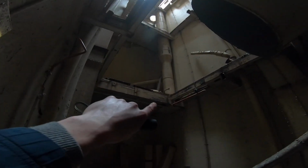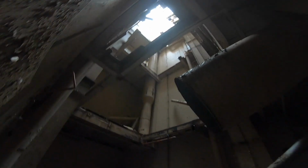Right, so this is probably the best footage I've got so far in here. Now this room's obviously clearly quite light because there's no ceiling. There's no ceiling to this bit, but you can see, look, there's a floor there, a floor there, and then the very top. So you can just get how huge this place is.